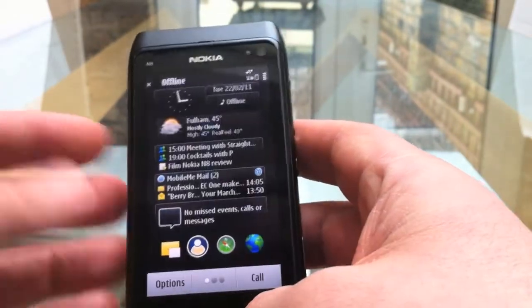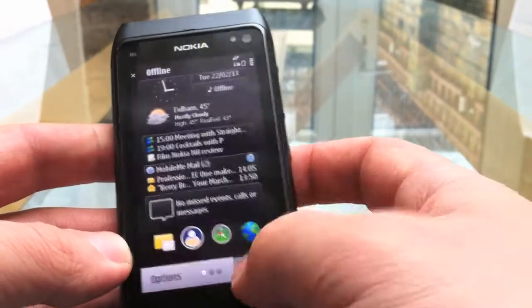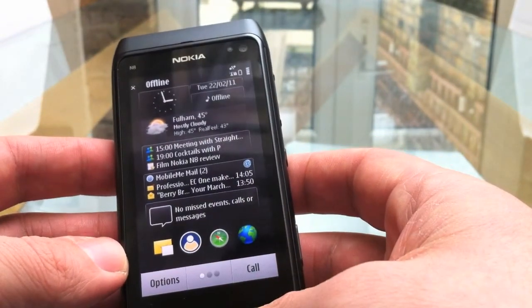I've had another crazy bug whereby the virtual keyboard just stops popping up when it's supposed to, so you can't enter any text, and the only thing that I've managed to do to cure that is to reboot the device.